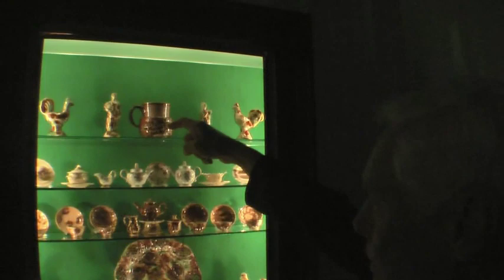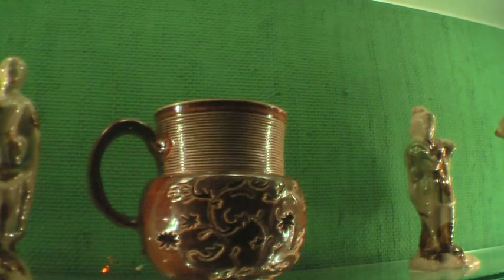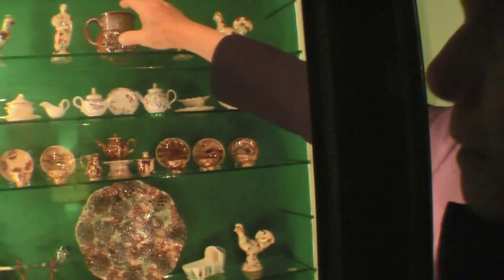This, David, is the earliest piece of pottery in my collection. This is about 1690 to 1695, and it's from Norwich, Northumberland, that area. It's salt glaze stoneware. And it is double-bodied. Meaning? Let me take it out, because I can't show you otherwise. Well, actually, leave that open like that. It'll get a little bit more light. That's much better. Aha! Yes!